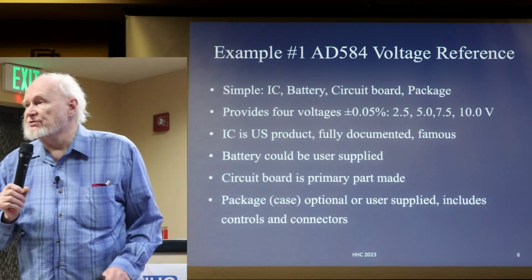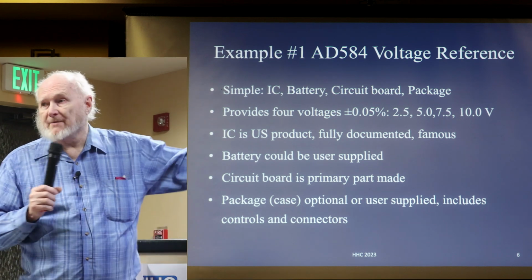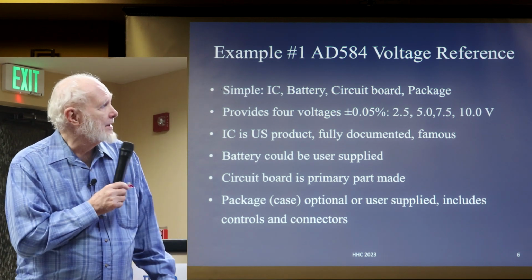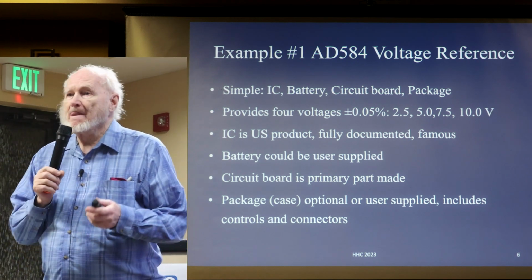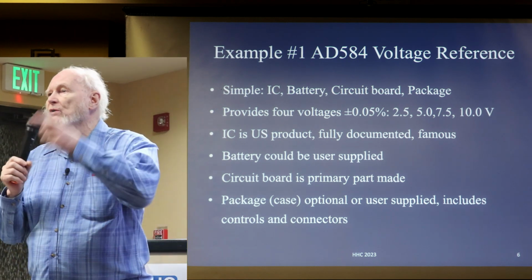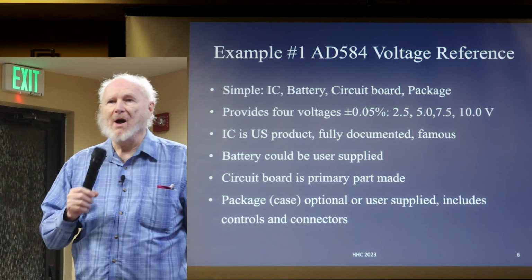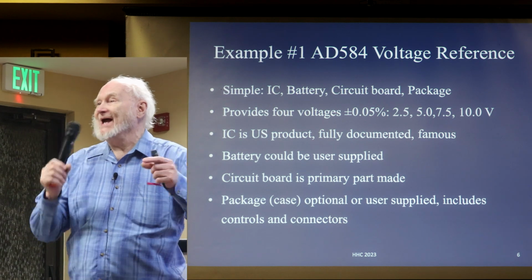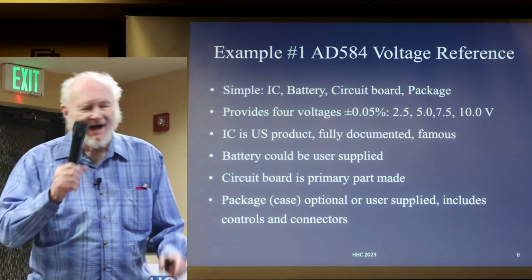Okay, I'm going to go through a couple of examples. And the first one I'm going to talk about is the AD584 voltage reference. How many people do not know what a voltage reference is? Wow, I'm impressed. Yes, it's a voltage reference. You said regulator. I'm sorry, okay.